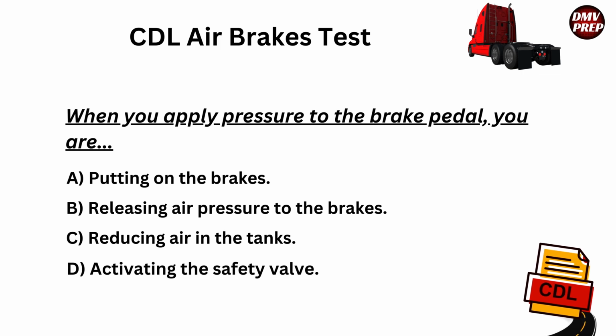When you apply pressure to the brake pedal, you are: A. Putting on the brakes. B. Releasing air pressure to the brakes. C. Reducing air in the tanks. D. Activating the safety valve. The correct answer is A. Putting on the brakes.